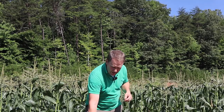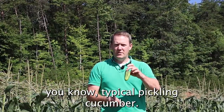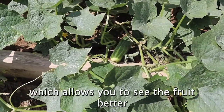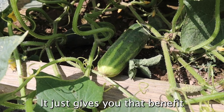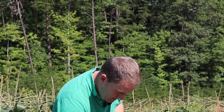The other variety we're growing is called Little Leaf Hybrid. It's a pickling cucumber, a typical pickling cucumber. The leaves are smaller than your typical cucumber plant, which allows you to see the fruit, or the vegetable, better. So it's actually quite good, very tasty. Tastes like a traditional pickler. It just gives you that benefit of being able to see the cucumber a whole lot easier to pick.